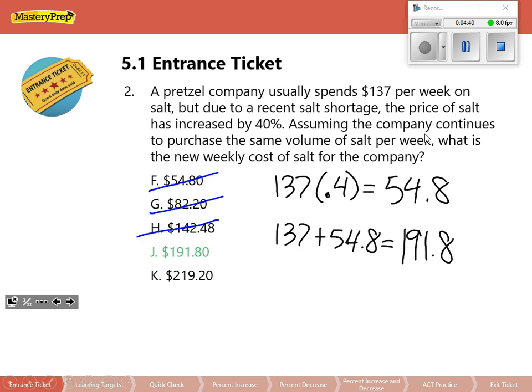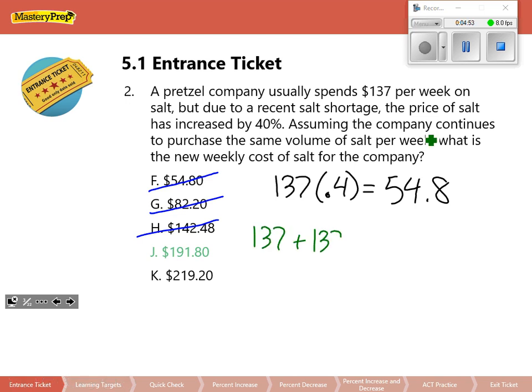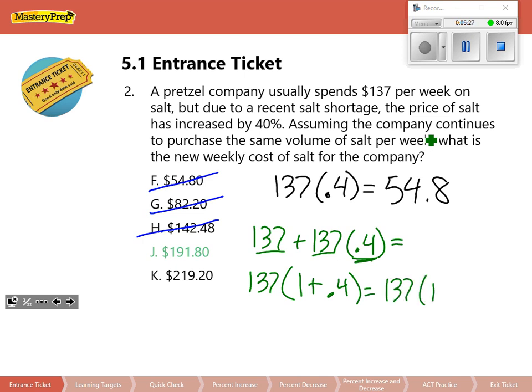So what did we really do for this here? Well, we took 137 times 0.4, which would have given us the 54.8, but we're really taking 137 and adding to it what 137 times 0.4 is. Yes? Because we're taking that and adding it back to the original amount. Well, technically, I have 137 in both, yes? We could factor it out and say 137 times, well, factored out from itself is 1 plus, well, if I factor it out of here, all I'm left with is 0.4, yes? Well, 1 plus 0.4, we'd have 137 times 1.4.